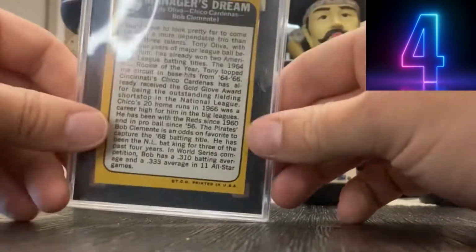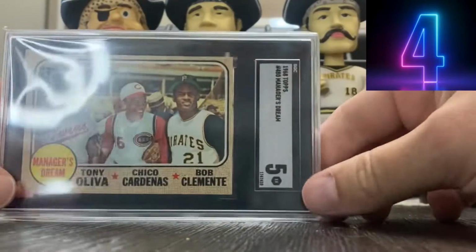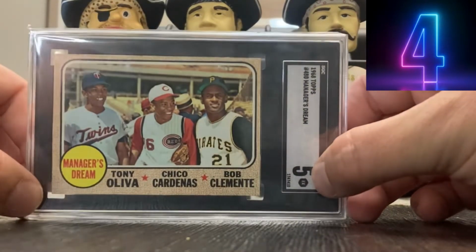I just think it's a beautiful looking card. Here's the back of it. So I like the style of this card. I like the fact that Clemente was on a Manager's Dream card. So that's why it's number 4.